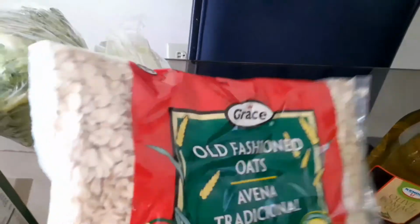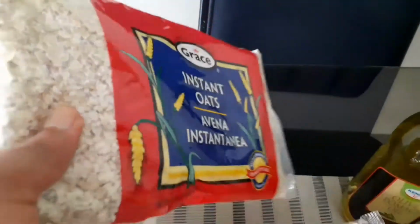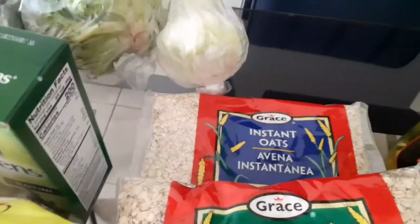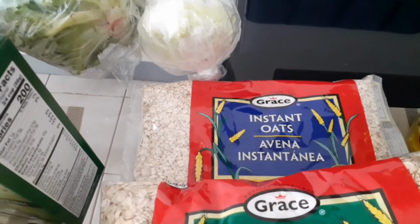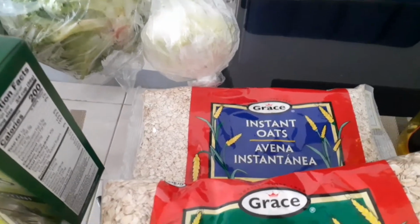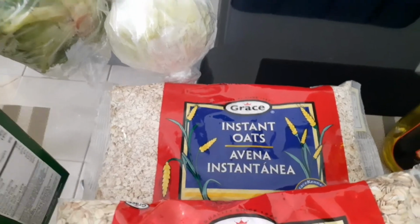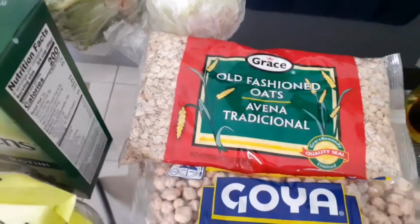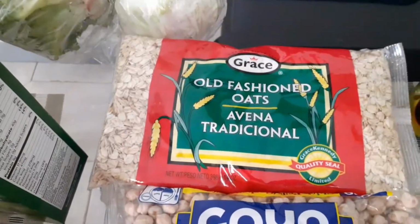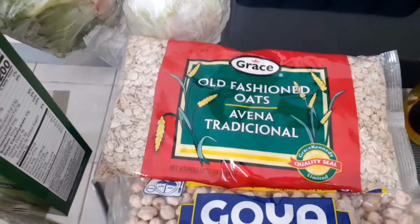I will be having some oats. Here I have some old-fashioned oats from Grace, and I also have some quick oats as well. Now for the quick oats, I usually don't really like quick oats, but when I'm making my meat substitutes such as burgers, veggie balls, and all of that, I use this as a binder. Now for the whole grain, when I'm making my porridge or my homemade granola, I usually use the whole grain for that purpose.